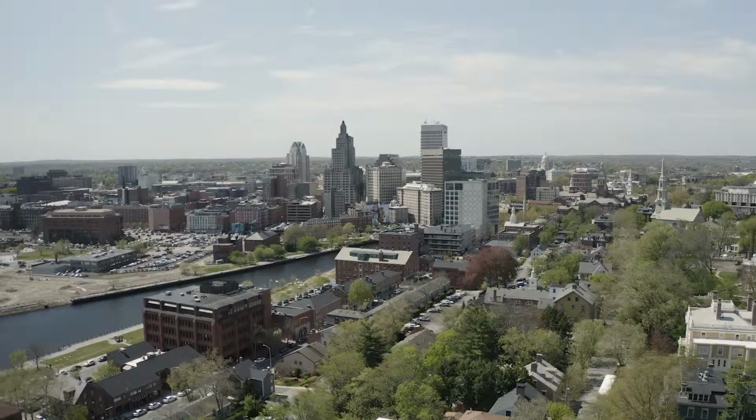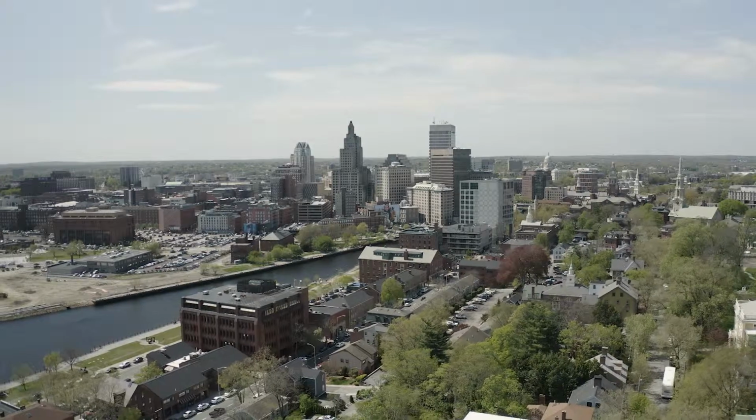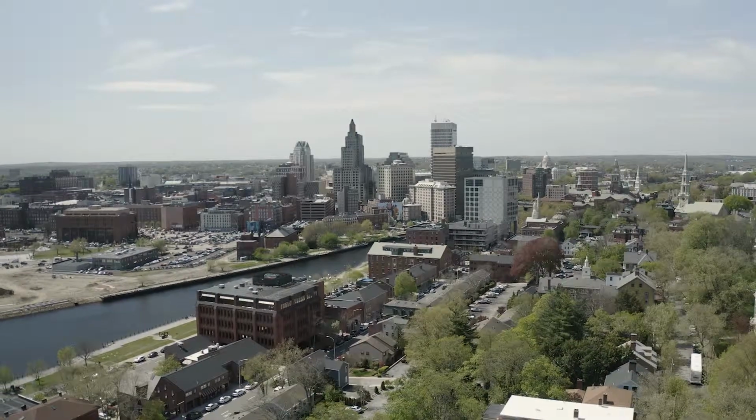Providence is only a 20-minute commute away and is a cultural destination with many entertainment and dining options.